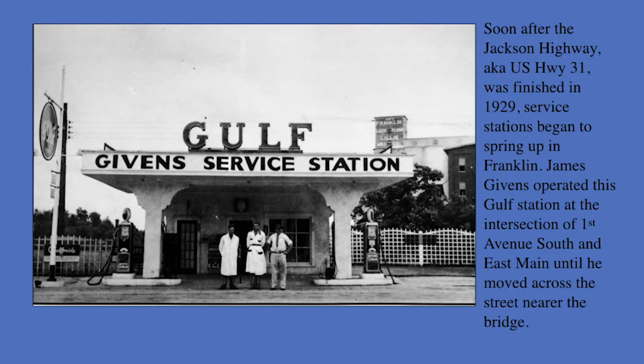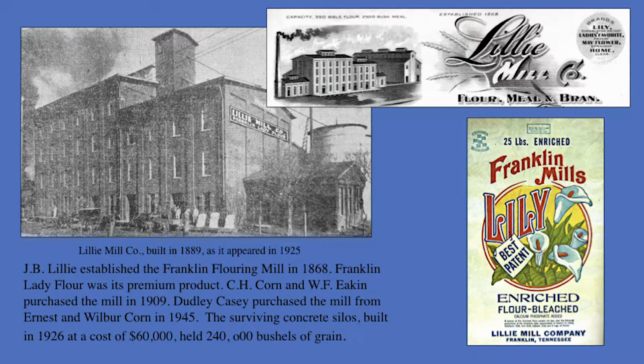When I came to town, Mr. Pack Roberts had his filling station there, and then, of course, Dotson's would have been next door. But in the background, you can see the silos there where it says Franklin Lady, and that was one of the main brands for Lilly Mill. And this, of course, is a good shot of Lilly Mill, and I've got a letterhead there that I've cropped, and you'll see the building, and you can see one of the sacks for the Franklin Mills was Lilly. And of course, you see they catch on with the name.